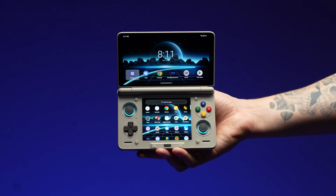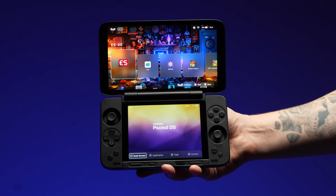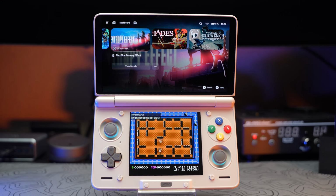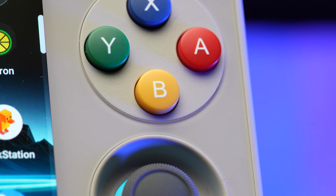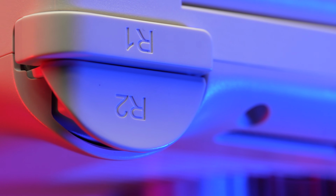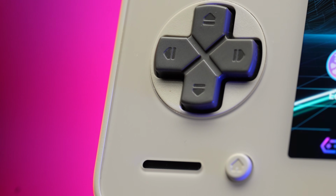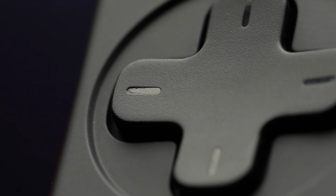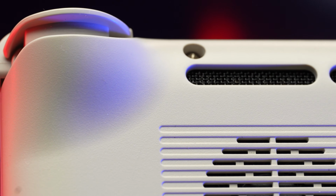For the last several months, these two devices have basically owned the dual screen handheld conversation. The AYN Thor and the AYANEO Pocket DS are two of the most interesting handhelds we've seen in a long time, because they're both trying to solve the same problem, but they're going about it in completely different ways. On paper, both of these devices are dual screen Android handhelds, but once you actually start using them, it becomes pretty clear that they're not trying to be the exact same device.